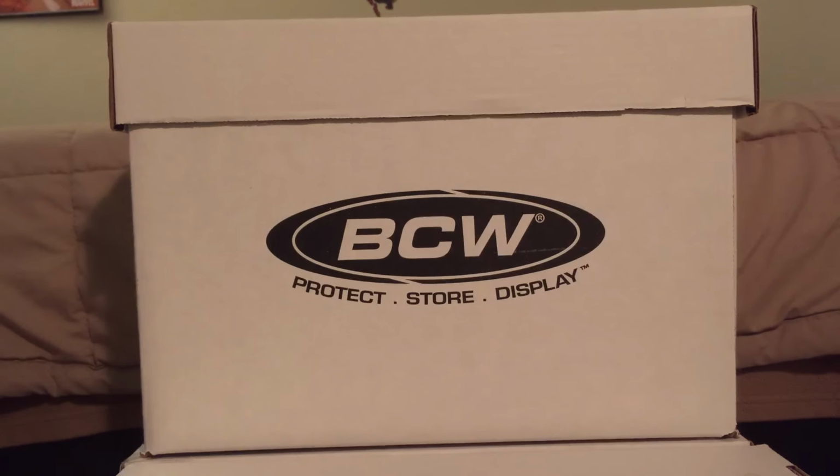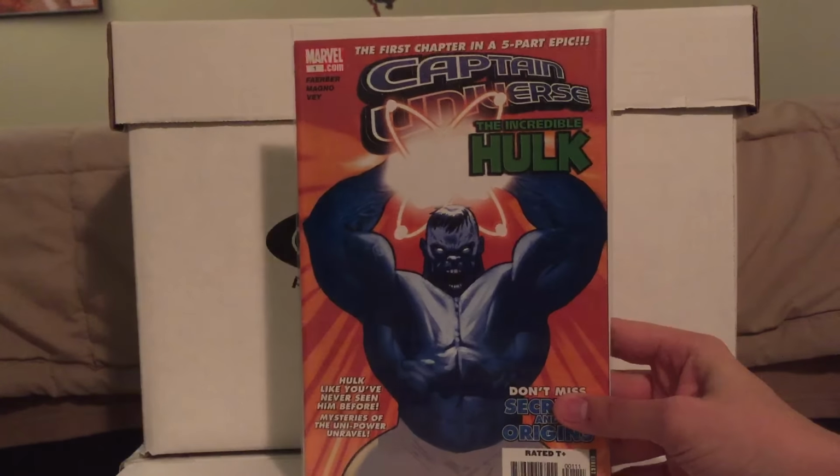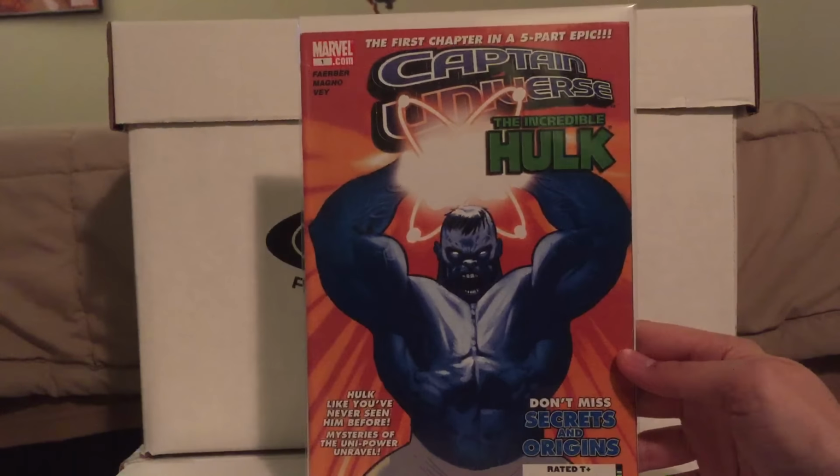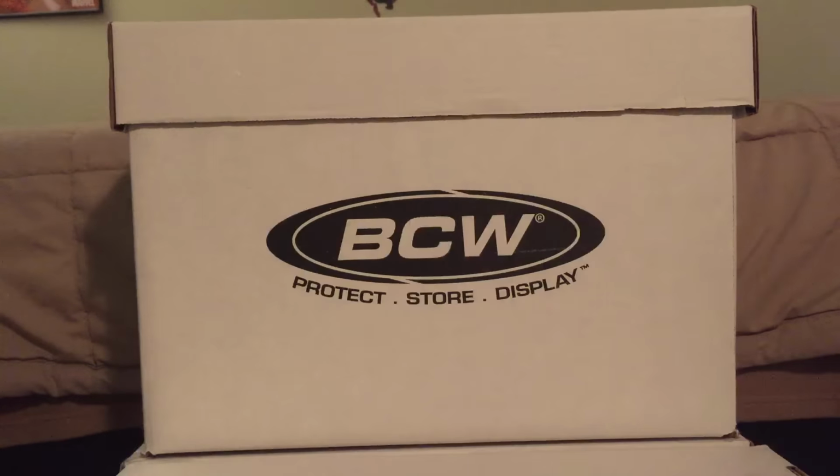Then I took a trip in the dollar bin a bit. This is one of those places that the dollar bin kind of dried up for me. But I did find some stuff in there that I thought was interesting. Captain Universe Incredible Hulk #1. I just got this because I think it was cool that he's a blue Hulk, and it was $1, so why not? A Hulk with Captain Universe powers. That's pretty terrifying. This one I always see when I'm digging through their dollar bins, and I always pass it up. But I decided to get it this time.